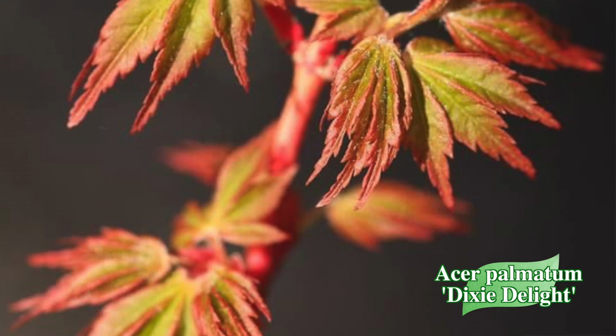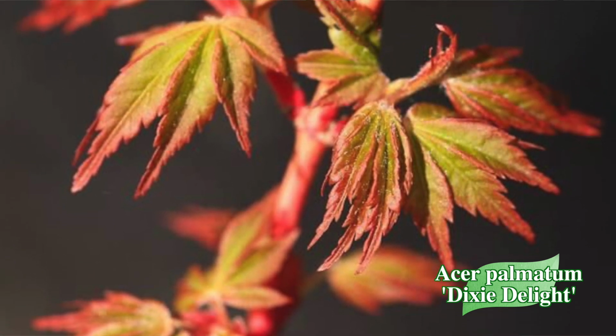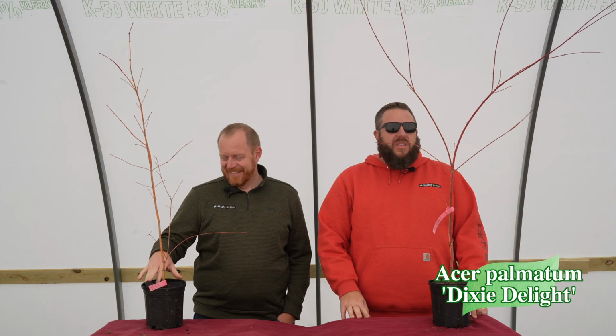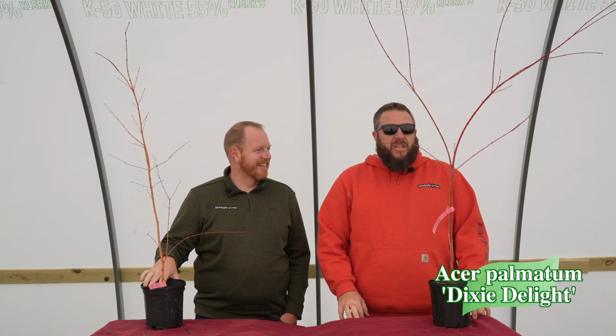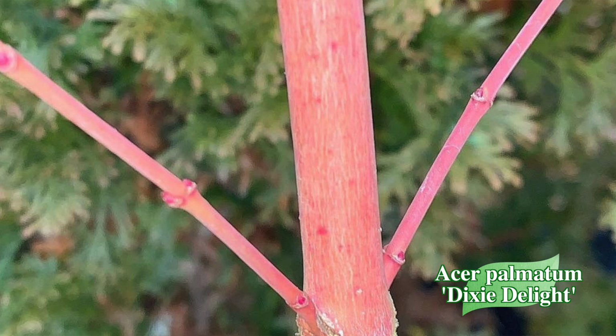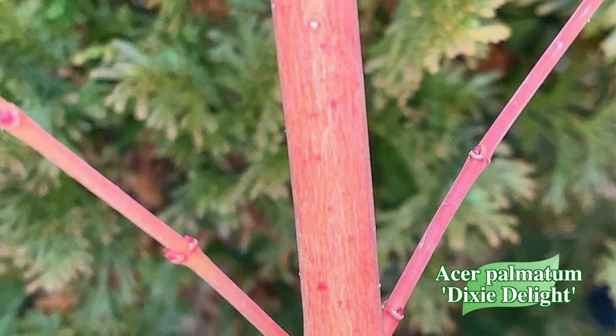Guys, Dixie Delight is awesome. Tends to be very multi-stemmed. Awesome plant, guys. Really colorful. This one can have some really nice, like, bright orangey pinks and reds in there. And mixed in with some yellows at times, too. Really showy. Wants to be more multi-stemmed, which is a nice characteristic, too.